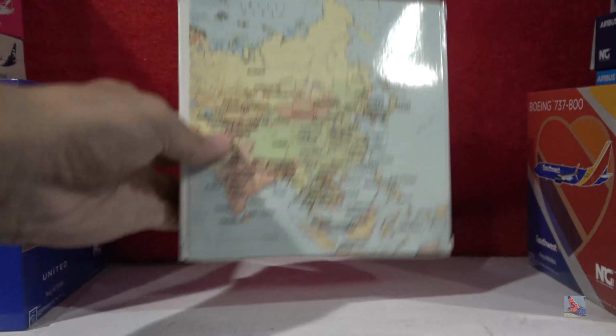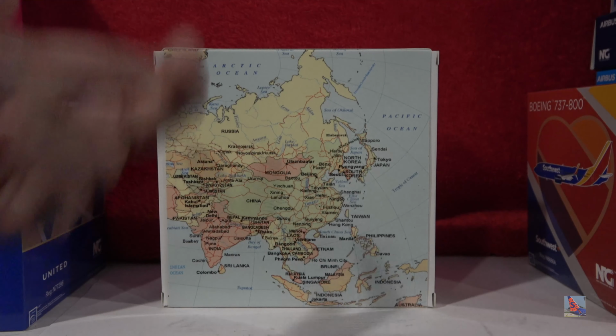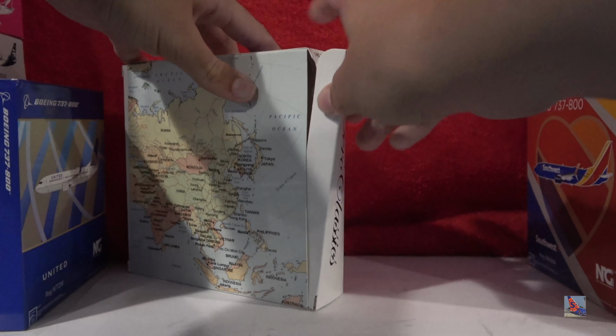Yeah, nothing much else. And on the back, you got a little map of the Asia Pacific region. So, China, Russia, Korea, Japan, all those places. I'm going to open this up.